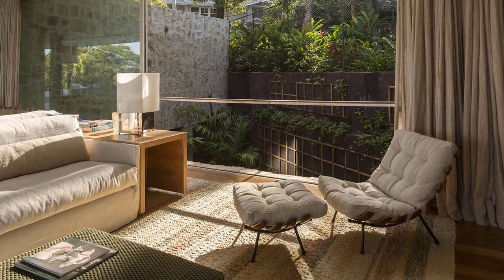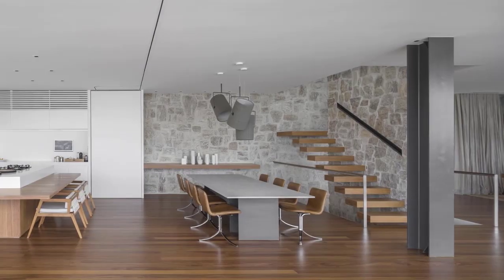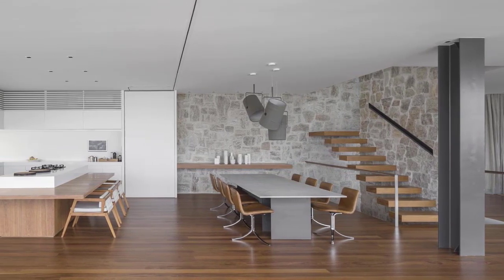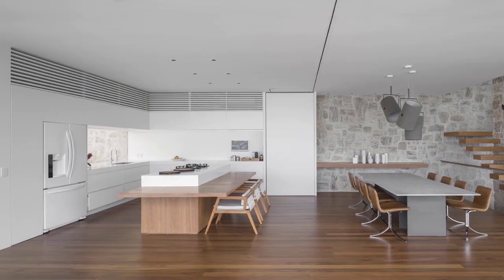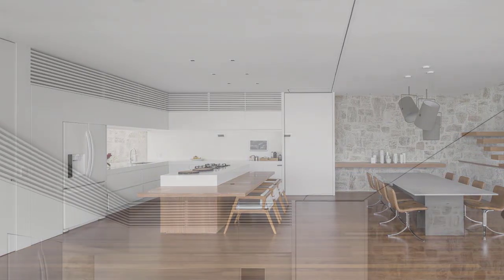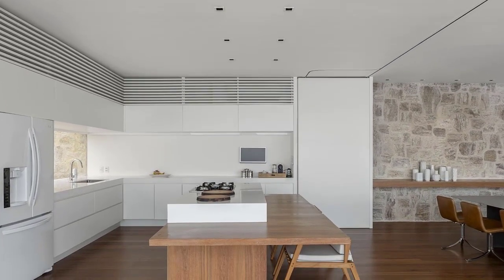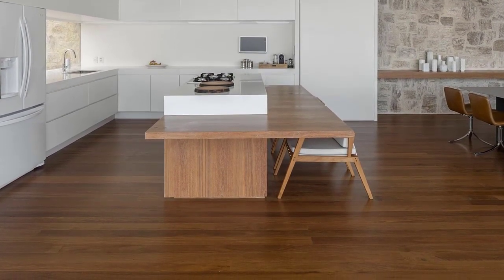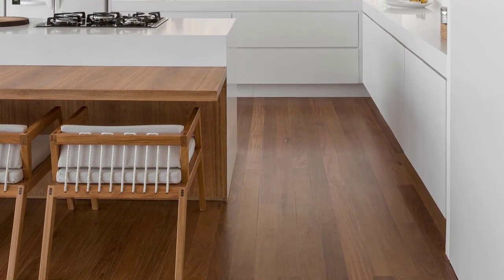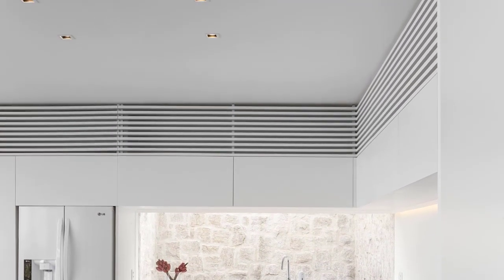This level accommodates the most social areas of the house, from a large living room to an open kitchen and 10-seater dining table. The interior design project favors comfort and casualness, with Brazilian furniture blended with foreign items.